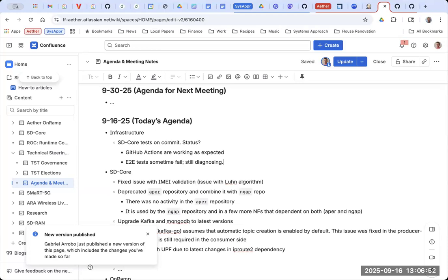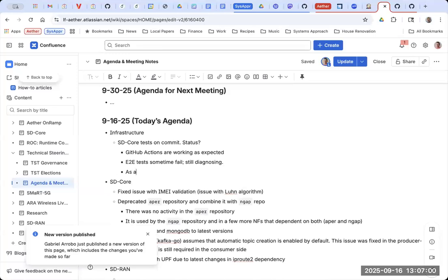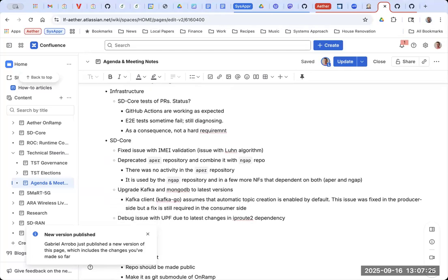Got it. So as a consequence, it's not yet required. Exactly, yes. It's intentional. However, when there is a new PR, at the moment I still cannot test everything locally from an end-to-end perspective. Got it. I said on command, let me just call it your tests of PRs. All right, thanks. I just wanted to make sure I hadn't lost track of that.